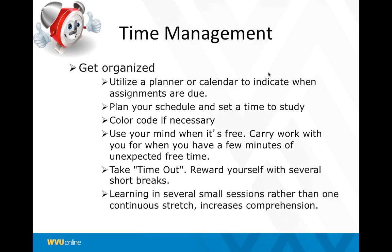So to avoid all of that, if you take maybe a 10 to 15 minute break every hour or two, and refresh yourself and come back and reread what you've just written, that is going to help to reinforce what you're learning, and also to make sure that what you are writing, if you're writing a paper, is making sense.